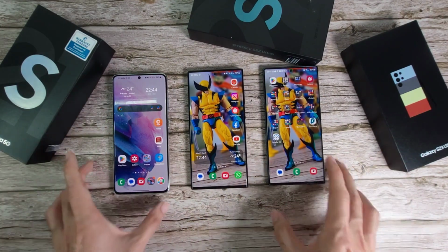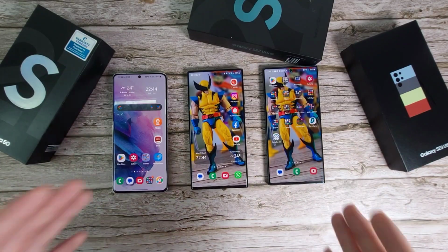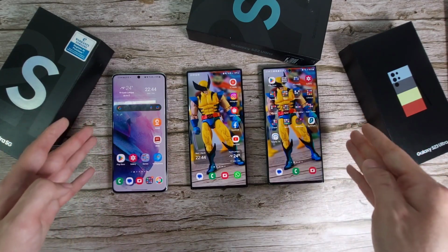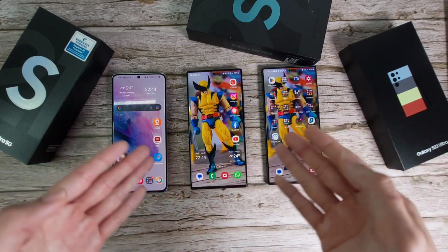Okay, so the last thing on these three phones that would definitely help you make your purchase decision is, of course, the camera. Both of these two, the S21 and S22 Ultra, use the 40 megapixel selfie shooter. Here it is sort of downgraded to 12 megapixel, but it is an updated sensor.